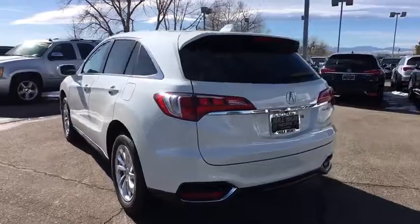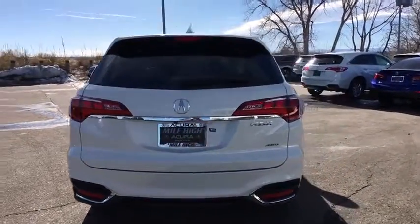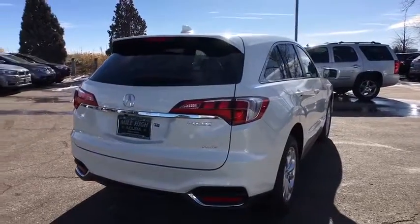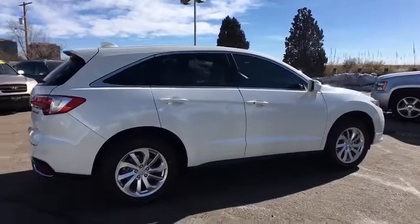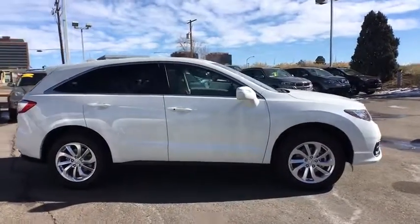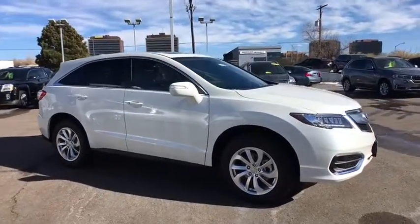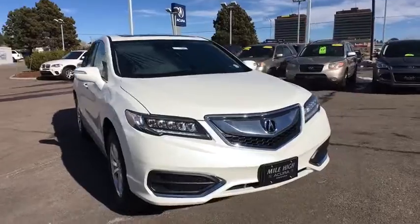Lane departure warning, stability control, traction control, steering wheel audio controls, keyless entry, power liftgate, power passenger seat, all-wheel drive, backup camera, anti-lock braking system, leather-wrapped steering wheel, Bluetooth, adjustable steering wheel, power steering, four-wheel disc brakes, cruise control, auto-dimming rearview mirror, floor mats, aluminum wheels.